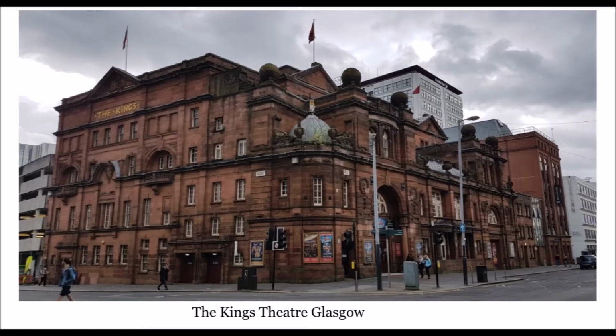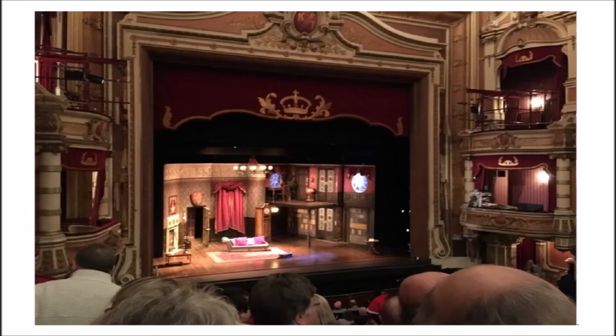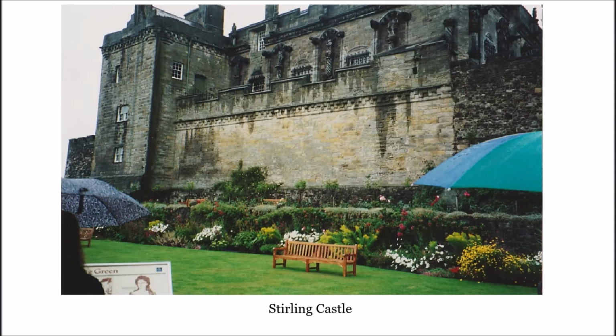The two attended an evening King's Theatre production of My Fair Lady, taking notice of the interior beauty of the theatre, and the professionalism of the play. After an overcast morning walk to the Glasgow train station, the two adventurers boarded for a 40-minute ride to Stirling, looking forward to an exploration of the Stirling Castle.